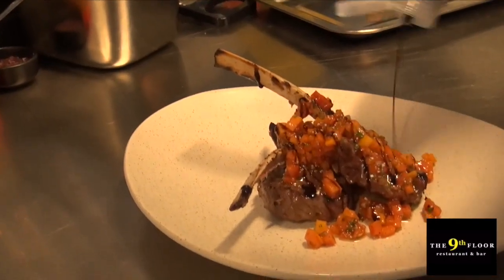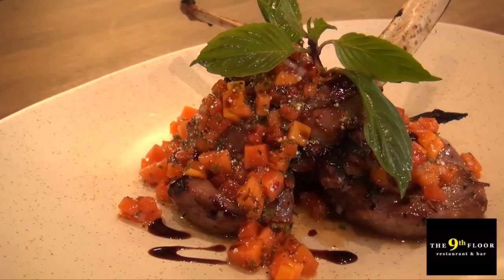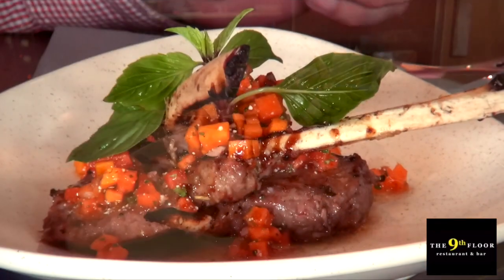Chef Noi's been slaving away. We're at lunchtime today. And that's quite a good serve. Look at the size of that. There's 3. I love a bit of lamb. Chef, where does the lamb come from? New Zealand lamb. Come on, you know I'm Australian. Why haven't you got Australian lamb?